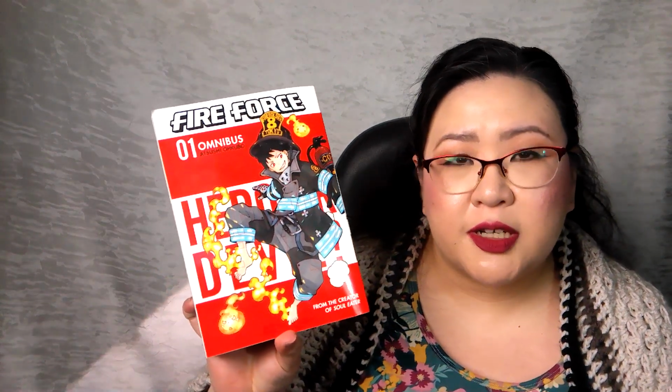So we picked up the first omnibus of Fire Force by Atsushi Okubo. This has 3 volumes in it. It's a nice size. This is even bigger than a Bleach 3-in-1.